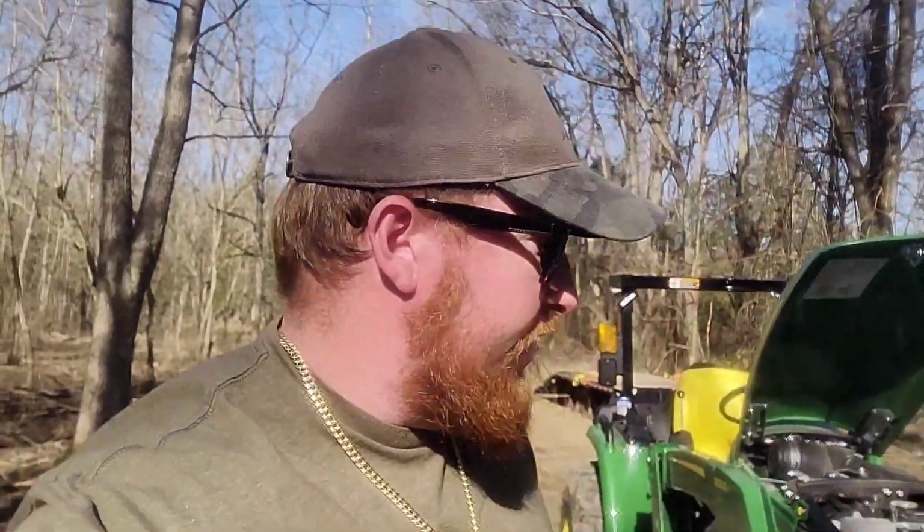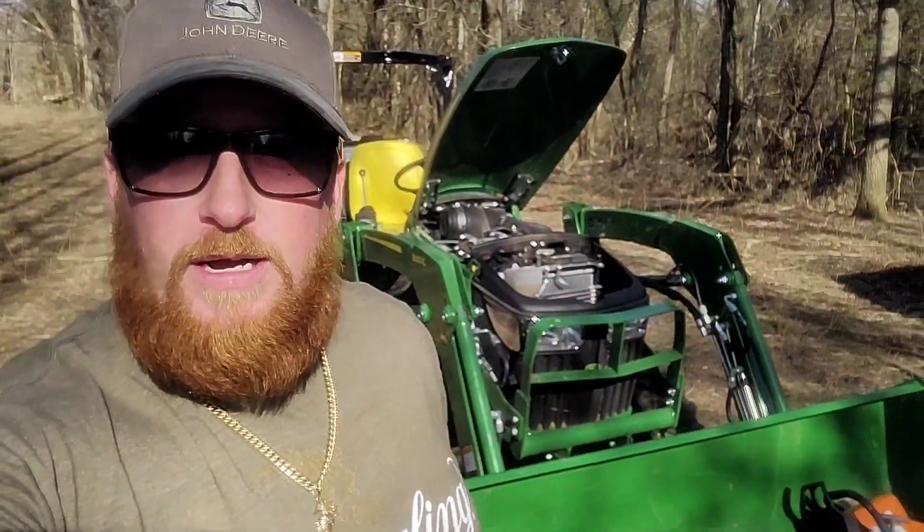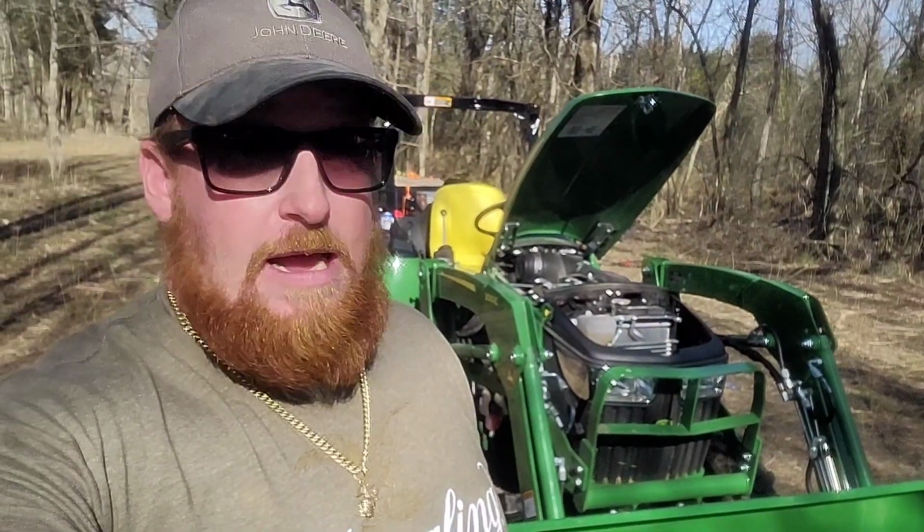So again, I have 40 acres. The 3038E has done everything I've asked it to. It hasn't got stuck. I've probably overloaded it, and it took it just fine. Super comfortable, very easy to ride. My wife has hopped on this thing, and she is not familiar with heavy equipment at all, but she's familiar with our riding mower and is able to operate this as well. If you're in the market for a mid-size tractor, I highly recommend the John Deere 3038E turbocharged model, not the non-turbocharged model. If you have any questions about this piece of equipment behind me, feel free to ask, and I'll be happy to answer them for you.